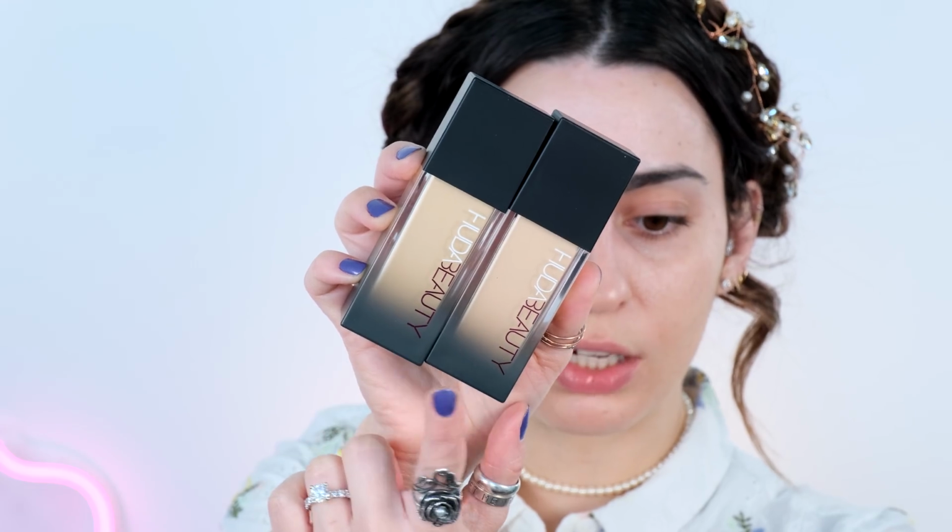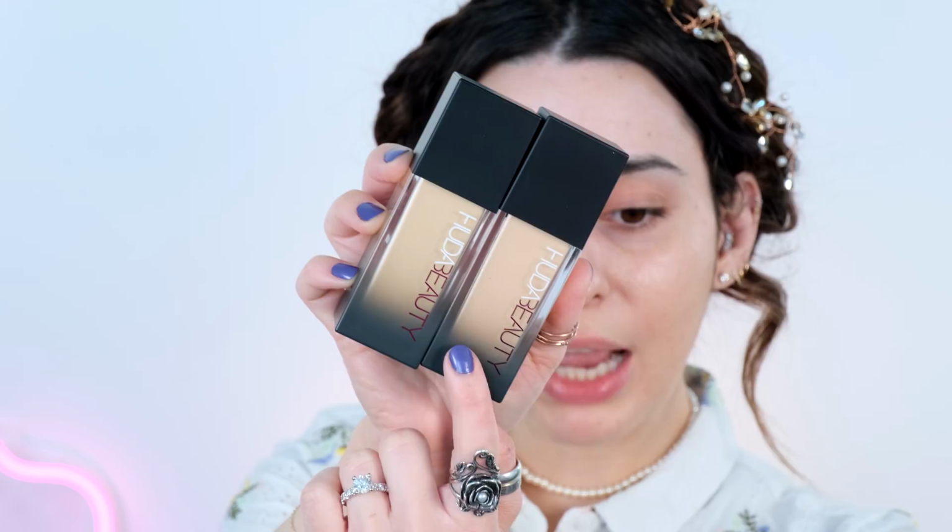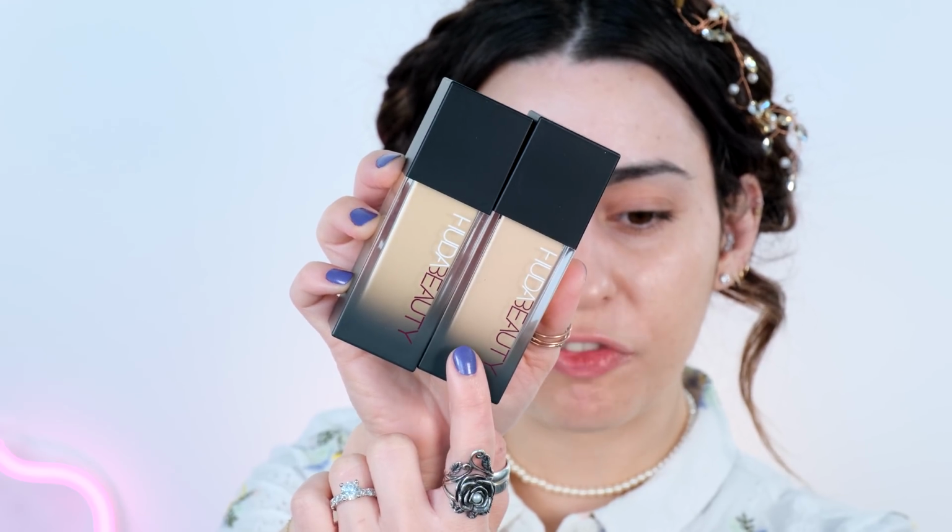This one right here is Panna Cotta, and this one right here is Cashew. I'm kind of looking at Cashew because it is a little bit fair, and even though it's a golden foundation, I feel like it has a little bit less of that yellowness to it. It looks a little bit more neutral, so we're gonna go in with Cashew.